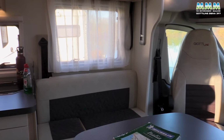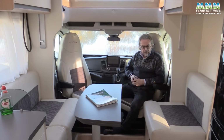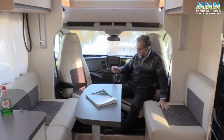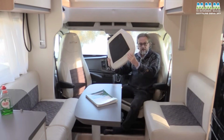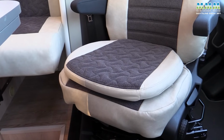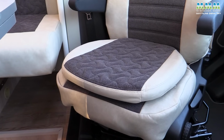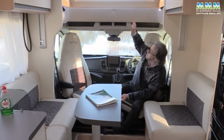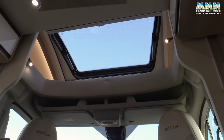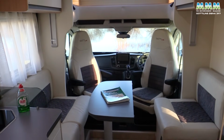And well, when you've spun the front seats round, they are still quite a bit lower than the rear settees. So Giottiline give you these little topper cushions, which just bring the cab seats more to the level of the rear seats. You've got that really big over cab sunroof, bringing lots of daylight into the front of the vehicle, and that does open as well.